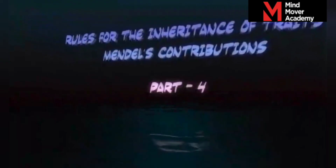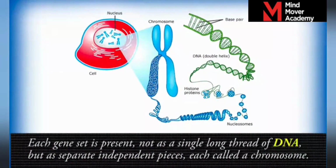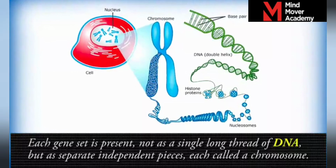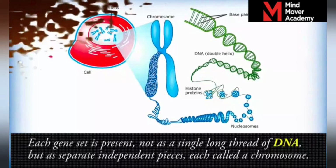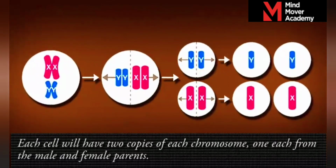Rules for the inheritance of traits. Mendel's Contributions. Part 4. This is explained by the fact that each gene set is present not as a single long thread of DNA, but as separate, independent pieces, each called a chromosome. Thus, each cell will have two copies of each chromosome, one each from the male and female parents.